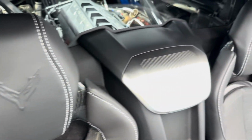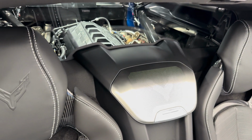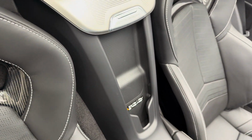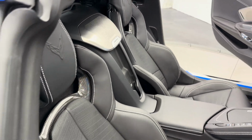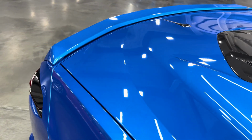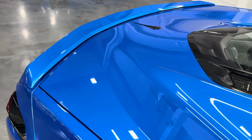All right, in between the seats we have the glass partition. You can see the engine from the cockpit of the car. There's your speaker grill, and then we do have the wireless charging station for your cell phone. Closing that door, let's look at the profile of that spoiler here, and we'll walk down the car.